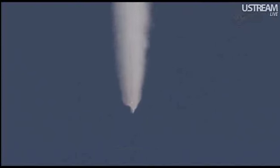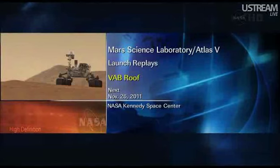Right now our data is coming through the TDRS East satellite, and we'll be acquiring at Hartebeesthoek once the vehicle is over South Africa at 32 minutes and 9 seconds into the mission. Down to a 25% duty cycle. We have active data back here, and all levels look good for coast phase. And everything continues to look good for coast phase.